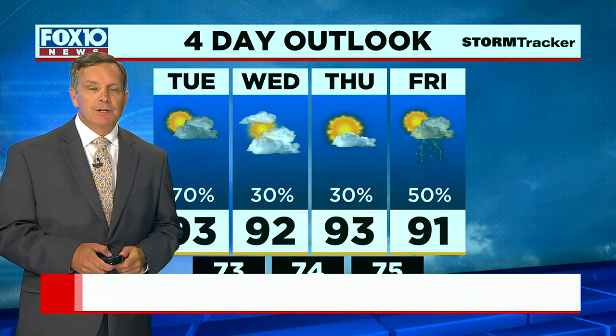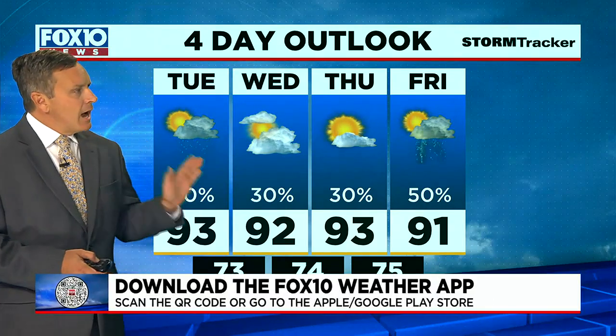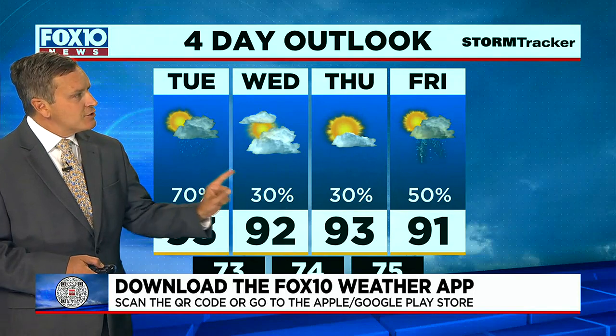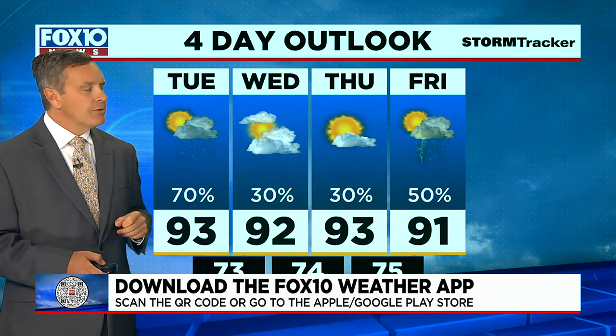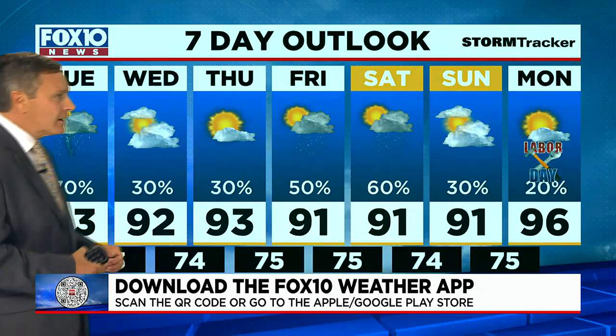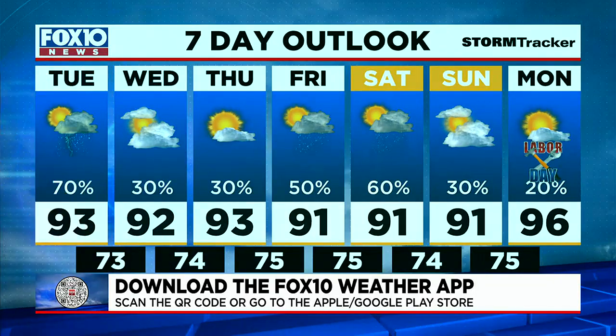All right, here is our extended forecast as we're going to be closely watching Adalia and its impacts on areas to the east of us, certainly with concern there. But our forecast looks like it'll actually be a little drier as Adalia pulls by. Rain chances a little lower Wednesday and Thursday, and then back up on Friday and Saturday. So we've got a good shot at rain tomorrow, a little bit of a lull Wednesday and Thursday with highs only in the lower 90s, and then a good chance of rain on Friday and Saturday.